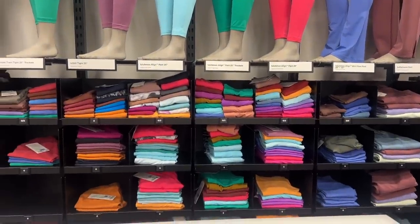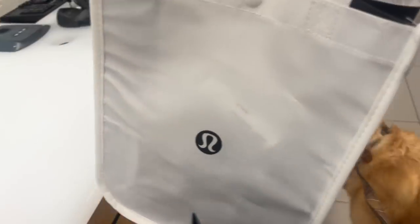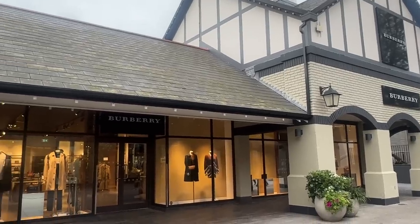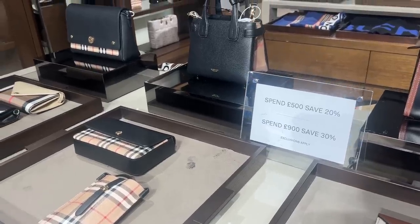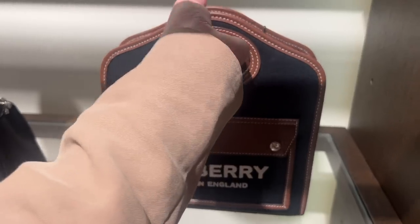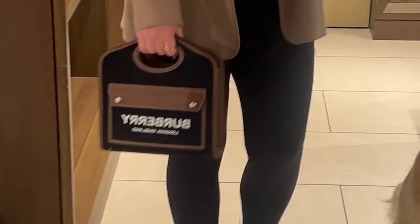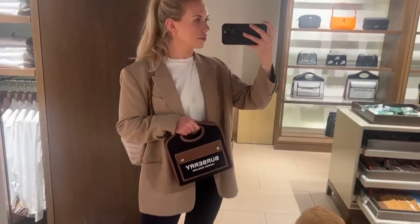Anyway, I then headed over to one of my faves, Lululemon, did make a purchase, and then lots of different photo opportunities around Cheshire Oaks, so I just took the opportunity to take a quick video of Barney before heading into Burberry. They had a really good deal on with save 20%, I think it was, with £500 spend, or 30% with a £900 spend, which is quite easily done in Burberry, especially with their classic trenches, some bags and other accessories. Really liked this cute little one and was tempted, but did leave it on this occasion.